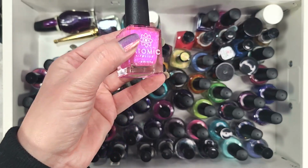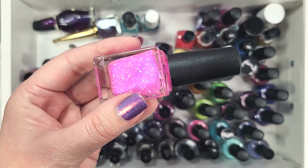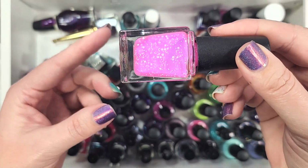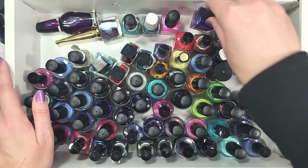Atomic, She's Got Electric Boobs. This one was a lot sheerer than I was expecting. I will say that was a bit disappointing, but at the same time, I also really like the combination, and if I wanted to have this more opaque, I could always put it over pink cream, so I will hold on to that one.